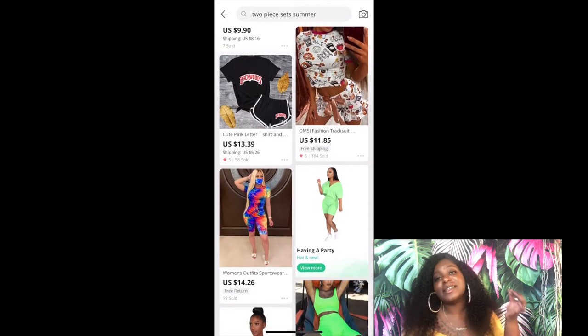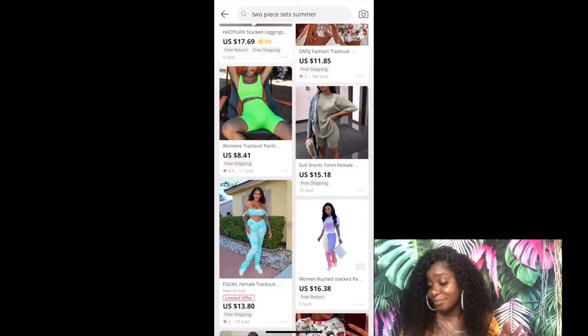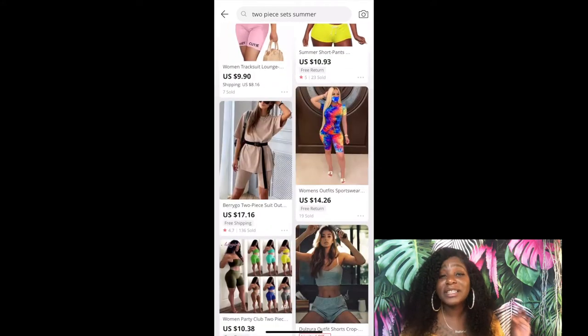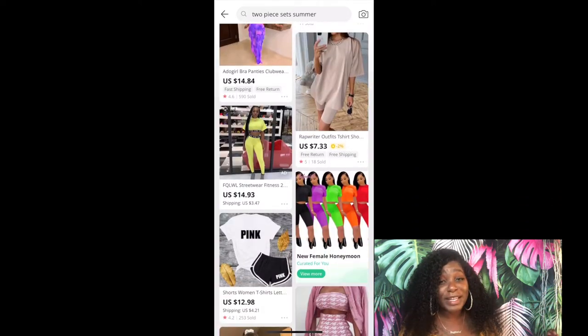I'm sure these are the same ones you have been seeing trending currently. I know, boo. You're welcome. Another good thing to remember, let's just say you see something that you really like, pay attention to those keywords and jot them down. This will allow you to know what they are listing those clothes, those items that you're interested in as on AliExpress, because 9 times out of 10, it's probably not what you would think it would be. Now let's move on along to purses.